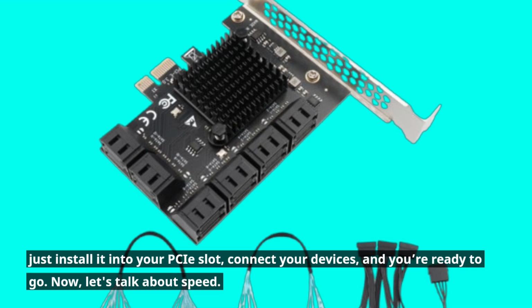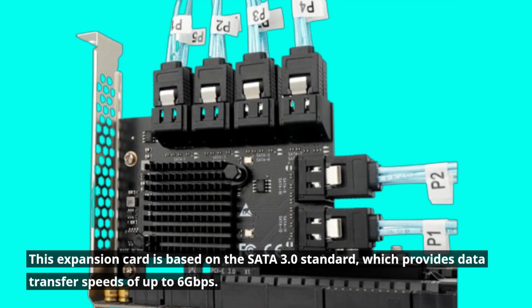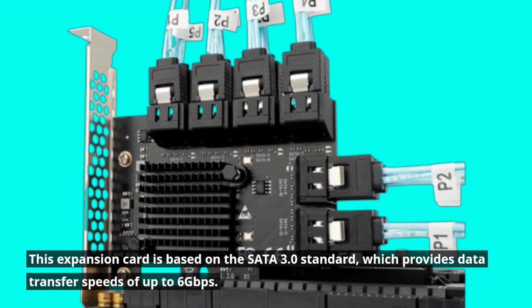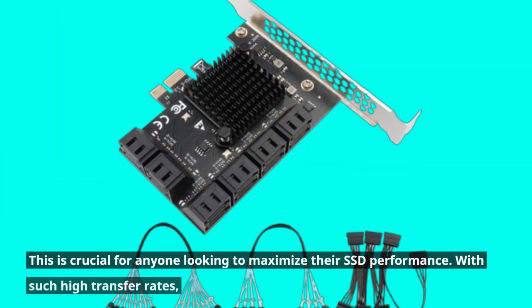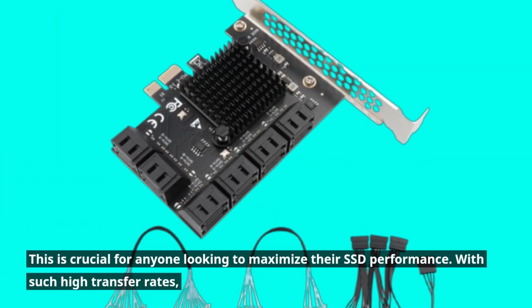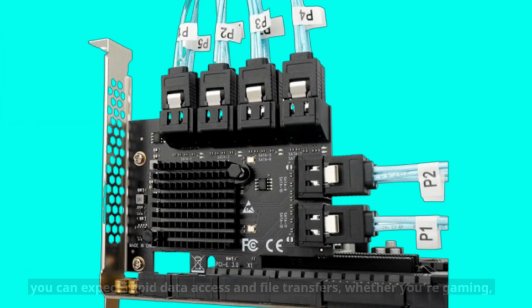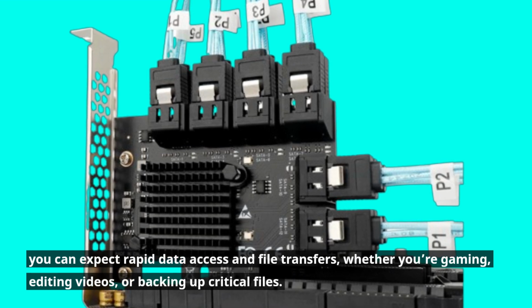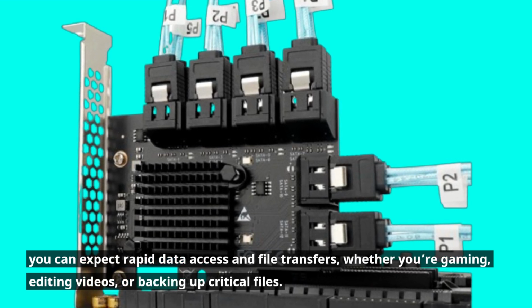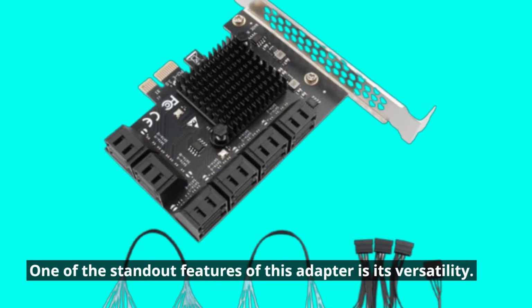Now, let's talk about speed. This expansion card is based on the SATA 3.0 standard, which provides data transfer speeds of up to 6 gigabits per second. This is crucial for anyone looking to maximize their SSD performance. With such high transfer rates, you can expect rapid data access and file transfers, whether you're gaming, editing videos, or backing up critical files. One of the standout features of this adapter is its versatility.